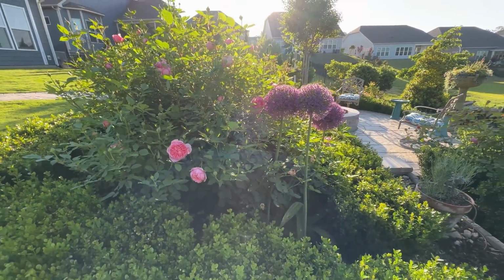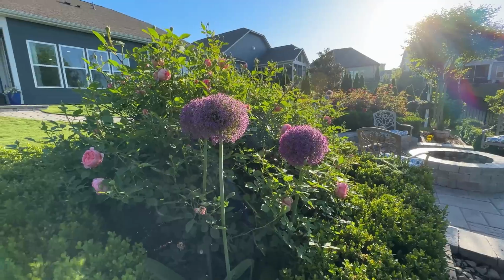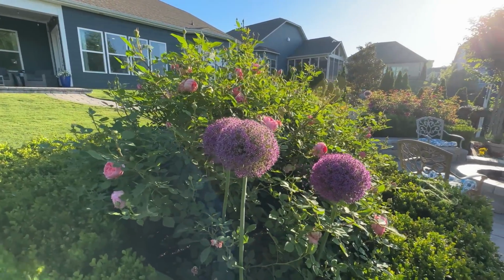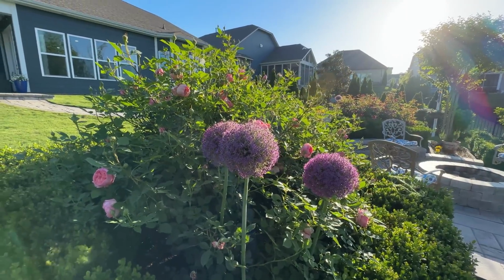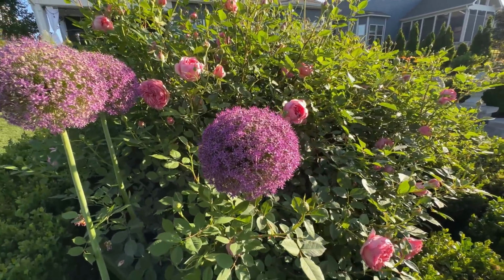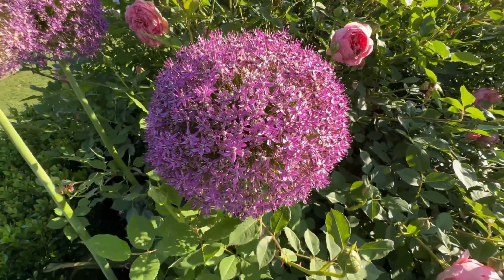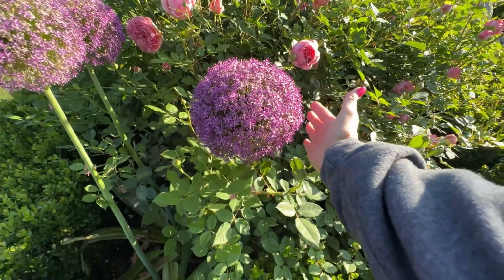And these are the most gorgeous alliums right here. Maybe they get a lot more sun, not sure, but these 3 alliums, one of my neighbors says they look Dr. Seuss-ish, like magical, and I love that term. Look how pretty this is. The bees love these alliums. Just look, there's just so many teeny tiny flowers on there. And this is bigger than my hand.